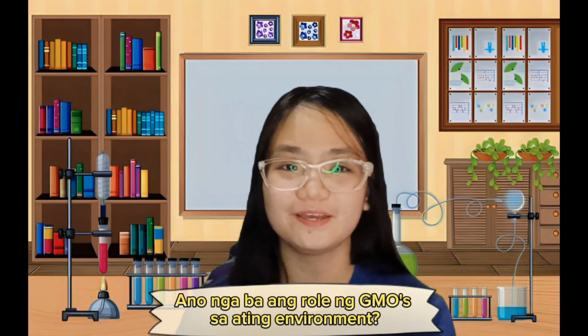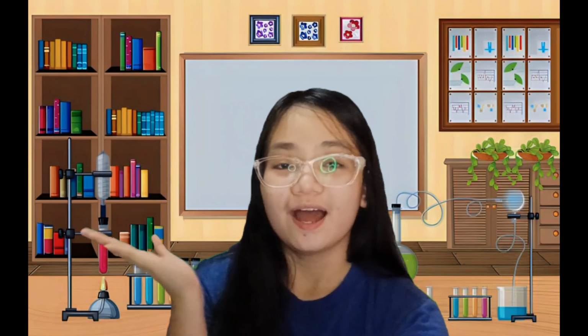Ano ba ang role ng GMOs sa ating environment? Ang management of environmental issues ay another area na kung saan ang GMOs ay maaaring gamitin. For instance, ang ilang mga bakterya na maaaring makabuo ng mga biodegradable polymers at ang kakayahan na i-transfer ang mga capabilities nito to microbes na simple sa culture in the lab may enable the widespread draining of plastic industry.